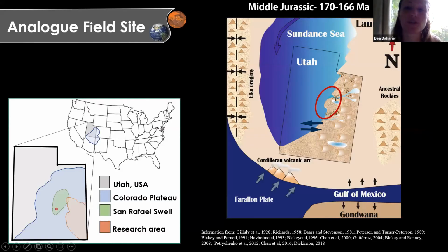As a geologist, I first want to go back in time to understand what's really happening in my sediments. You can see it's in Utah, USA, in the Colorado Plateau, and the San Rafael Swell. The red dot is exactly where my research site is. On the left, you can see a sketch I made to represent what happened during the Jurassic, 166 million years ago, when my sediments were deposited. They were deposited underneath the Sundance Sea. But as the Sundance Sea regressed, it left pots of water. These pots of water slowly evaporated, creating a thick layer of salt called sabkha. Now these sabkhas are mostly calcium sulfate.